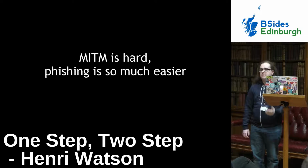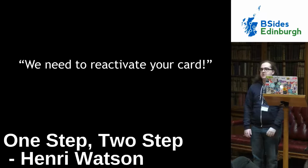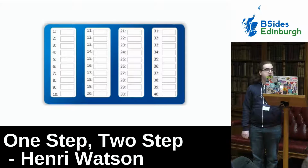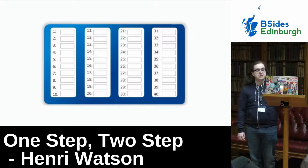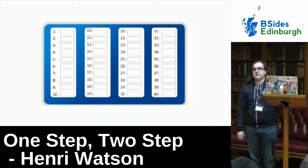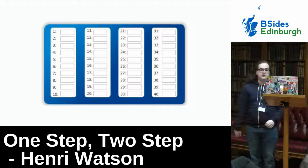But man in the middling the user is really hard. It usually requires some sort of malware, or you have to have physical access to the user's network. It's so much easier to phish a user. You can just tell a user, we need to reactivate your card, otherwise you'll lose access to online banking. And you can just ask them for all the codes on their card. And this is a real phishing website for a bank in Venezuela that hit several people who just went, okay, I have to reactivate my card. Let me enter all of the numbers.